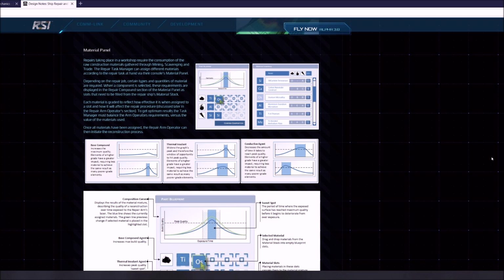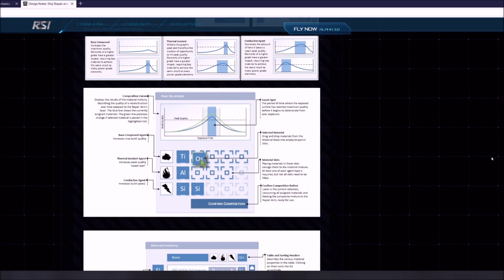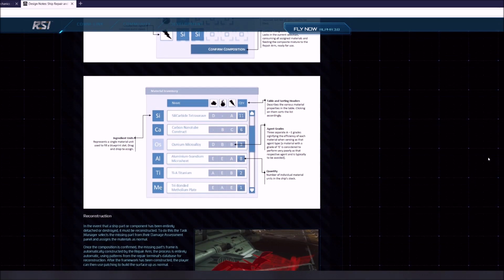The material panel is another part of the repair mechanic. Repairs taking place in a workshop require the consumption of raw construction materials gathered through mining, scavenging, and trade. The repair task manager can assign different materials according to the repair task at hand via their console's material panel. Depending on the repair job, certain types of quantities of materials are required. When a component is selected, these requirements are displayed in repair compound section of the material panel as slots that need to be filled from a repair ship's material stock. Each material is graded to reflect how effective it is when assigned to a slot and how it will affect the repair procedure. To get optimum results, the task manager must balance the arm operator's requirements versus the value of the materials used. Once all materials have been assigned, the repair arm operator can initiate the reconstruction process.